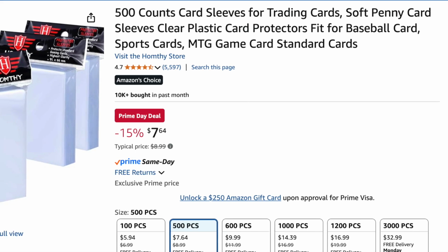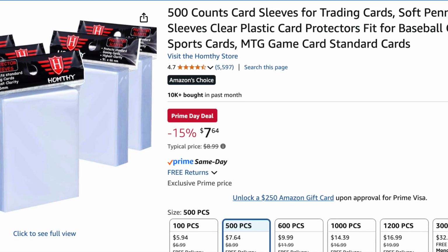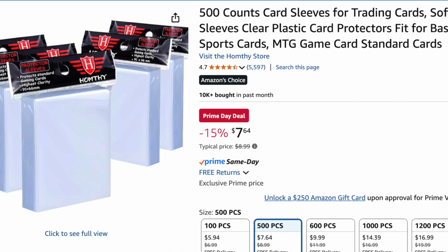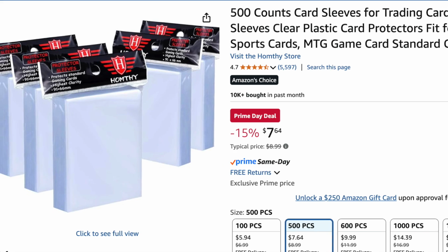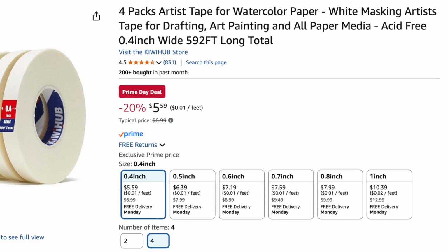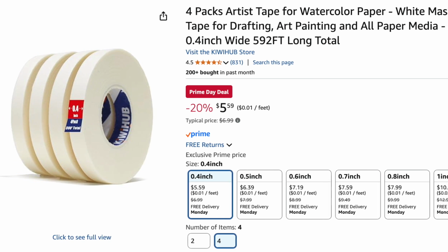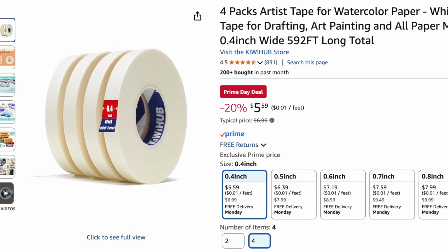These card sleeves may not seem like a watercolor thing, but they are. I'm gonna be using them for my ACEOs and my ATCs, and that's just artist trading cards, and I'm gonna be putting them in there to protect them, and they're 15% off. I get a lot of questions about what kind of tape I use when I'm doing my watercolor painting, and I use this 4-pack of artist tape, and it's 20% off today.